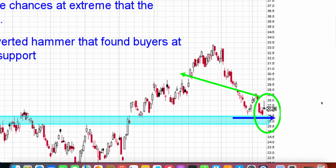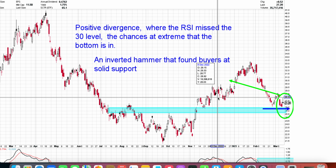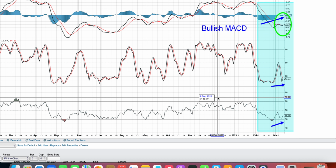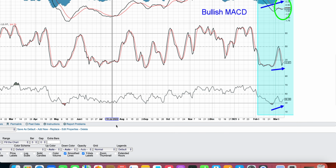This is not a shooting star. This is an inverted hammer, and that's what you want to see at the bottom. Capisce? Every time you have this type of lower lows with RSI missing 30, good things happen, okay? Every time.